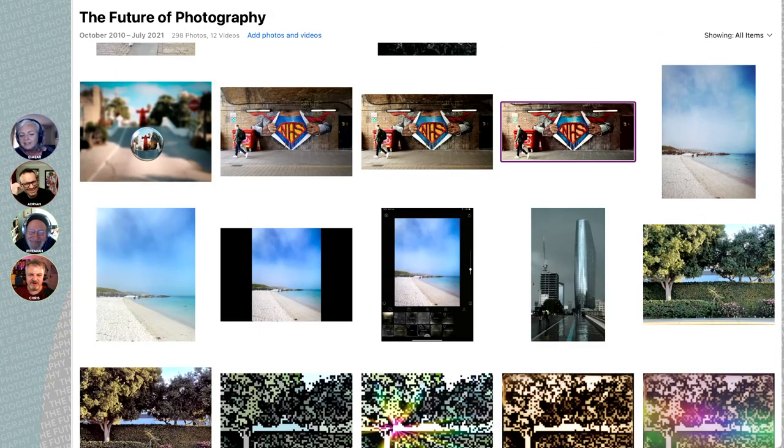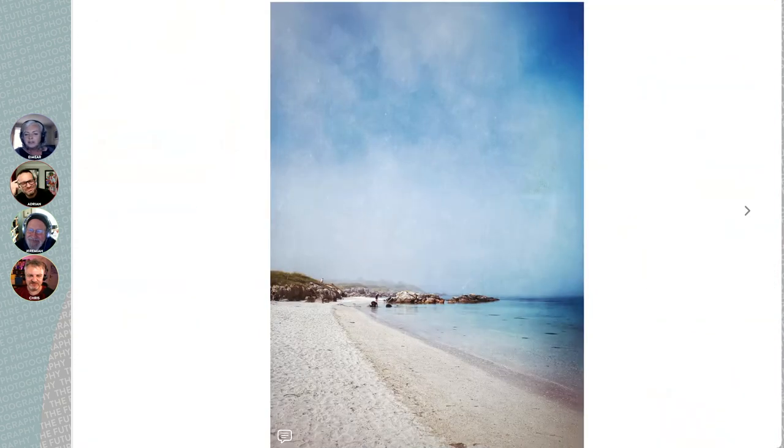Okay, Imar, yours is next. This is your final result. Yeah, that's my final result. What are we looking at? A beach scene. What I really wanted to try and do here was pull out the mist that's in the picture. So if you want to show the original picture. Pull out as in emphasize.